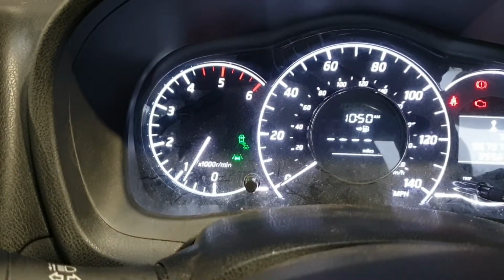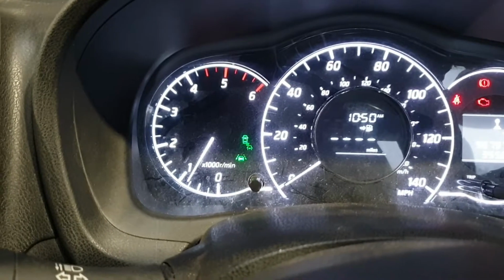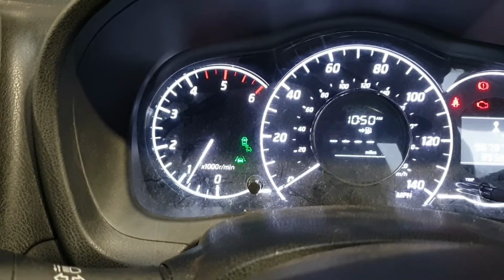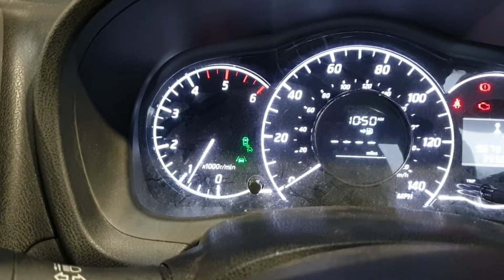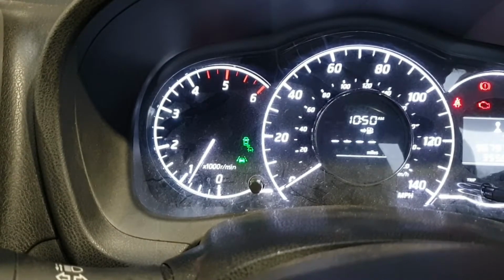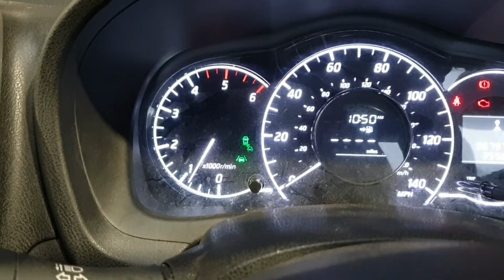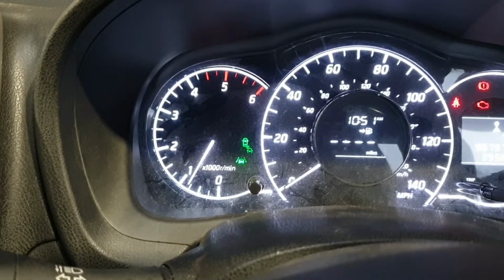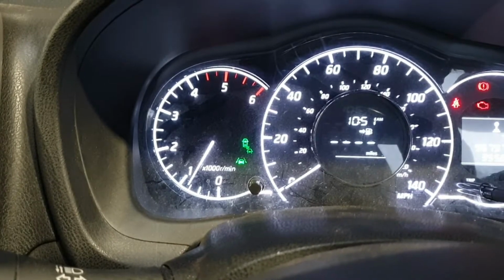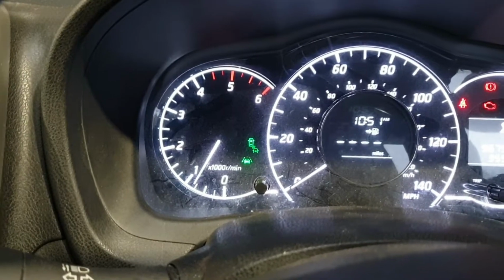So we don't know what could be the problem. The problem could be that the pipe, diesel particulate filter or post diesel particulate filter, which are connected to the differential pressure sensor, could be blocked. What else could be the problem?